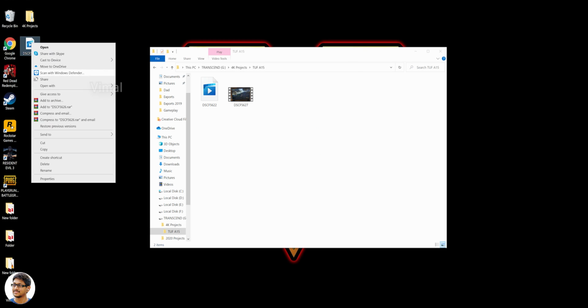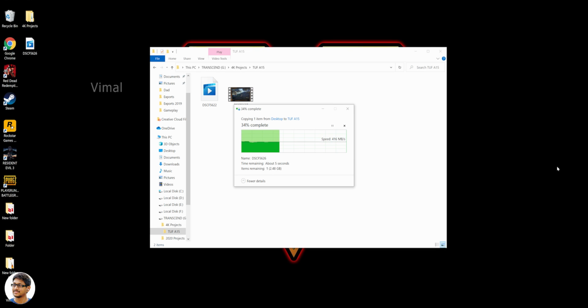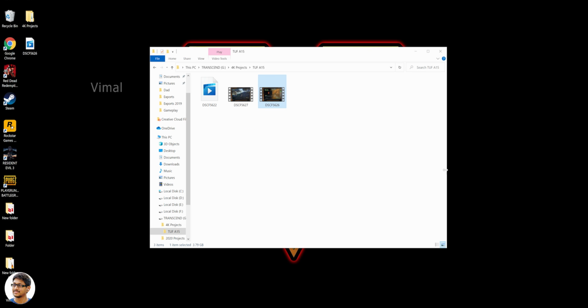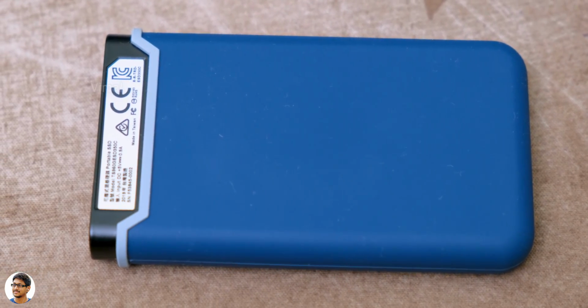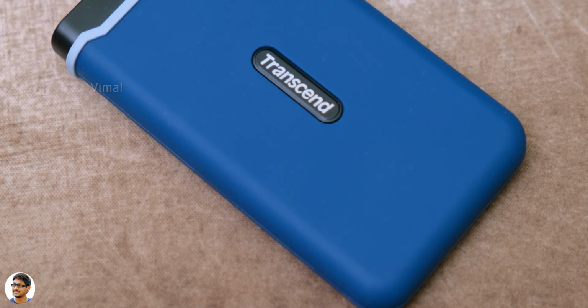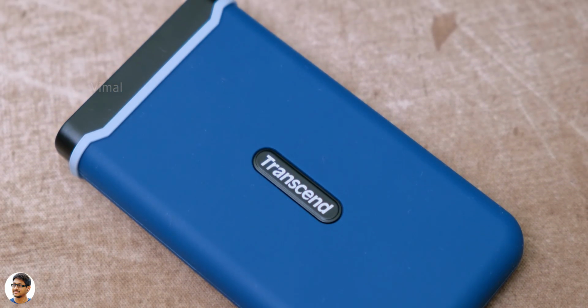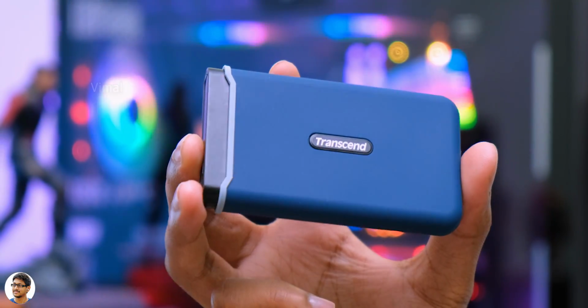Anyways, I can still say that this is one of the fastest external portable SSDs I've used till now. It was doing a great job with excellent transfer speeds. On the overall, I was quite happy with the results. Transcend's ESD350C is a great portable external SSD that is compact, lightweight, and offers blazing fast transfer speeds on the go. And the best part is, it's also military standard shockproof. It's available in different capacities starting from 240 GB all the way up to 960 GB. Especially for content creators like me who shoot and edit a lot of 4K videos that occupy a lot of space, this Transcend rugged portable SSD is a great choice of storage.